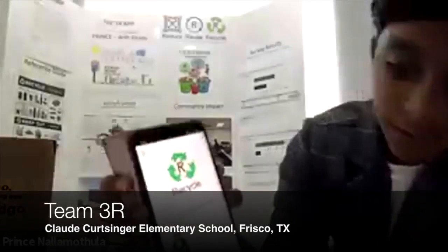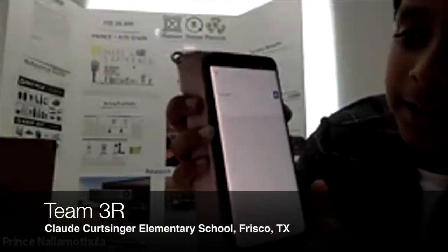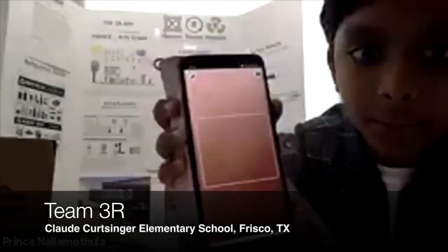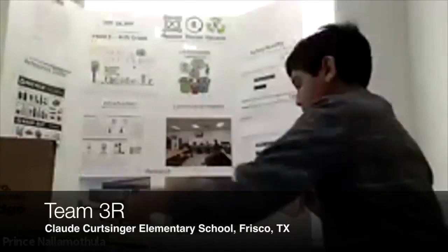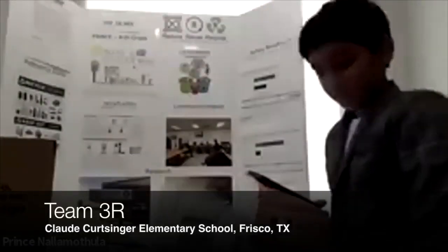And over here in the corner, there's a button where it says recycle scan. And if you click on it, you can either type in the barcode number or click on this button and it'll open up this. And we have a few sample barcodes on here.